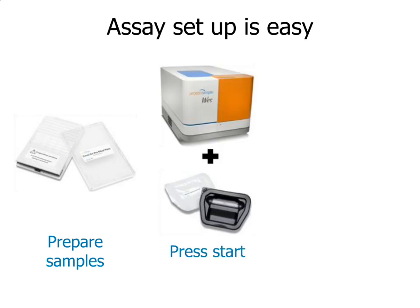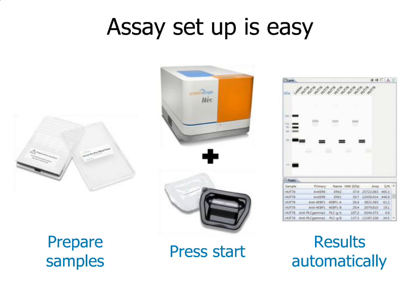This plate takes about a half an hour to set up, and at the end, you just put the plate into the instrument with a capillary cartridge that contains 25 capillaries per cartridge, hit start, walk away. And the great thing is, in 3 hours, you come back to automatically analyzed results where the software will generate peak areas, peak heights for you.